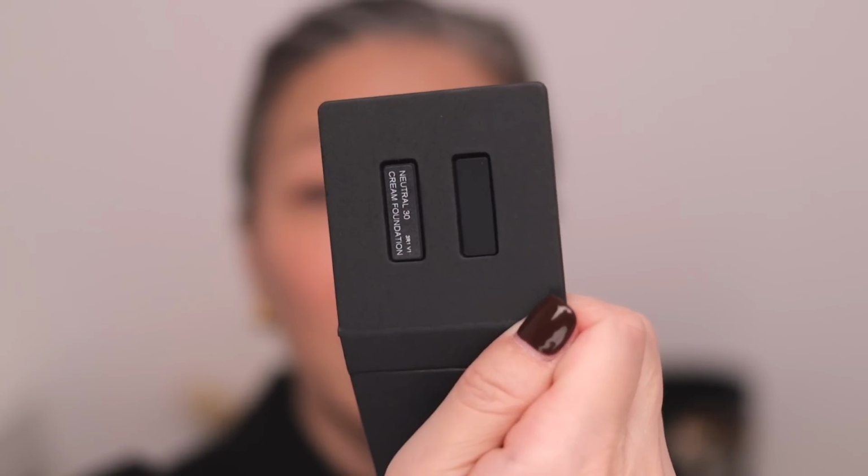So here is neutral 30. I think that will work. Let me just show you olive 30. I'm not gonna swatch it though. I want it to stay new so I can donate it. Yeah, this one looks a little too yellow. So here's olive 30 and here's neutral 30. Yeah, I think this is ding, ding, ding, the winner. So let me put away olive 30. And this package is paper, but all of their products are refillable too. Just genius. Their packaging is genius.